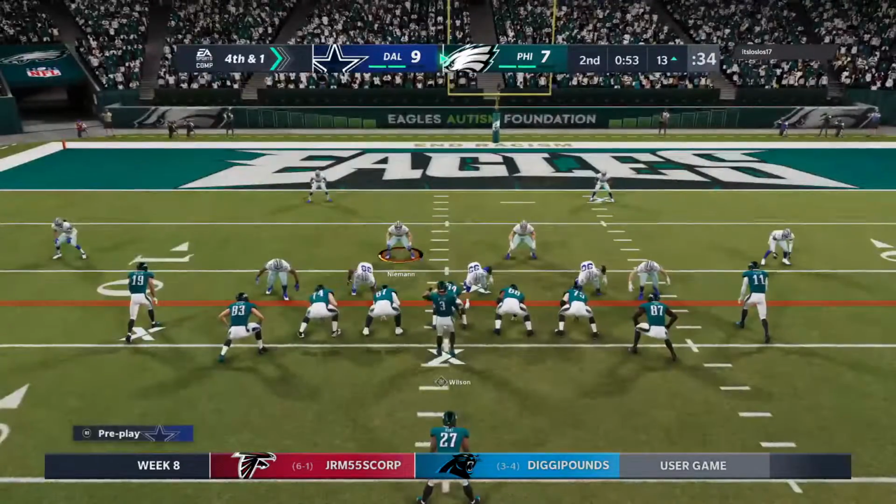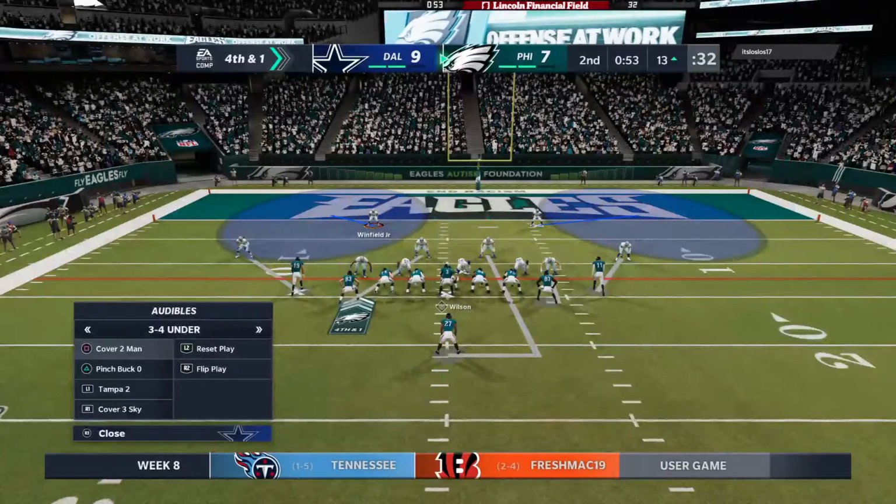And no field goal try here from the red zone. Offense out there. They'll go for it on 4th.